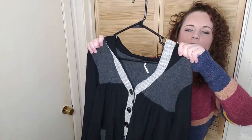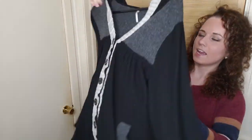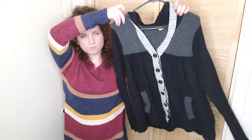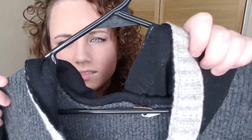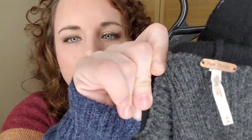Next is this Free People sweater. Kind of got color block. It's a knit. It has a hood. And it's a size medium as well. Y'all know what Free People looks like. I don't know what I'm even doing this, but I decided to do it, so I'm doing it.